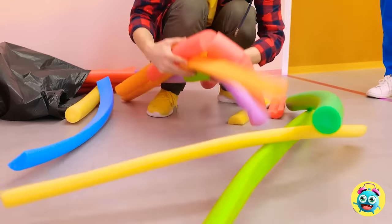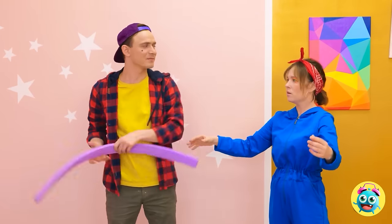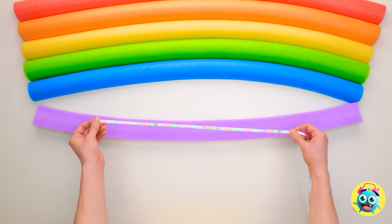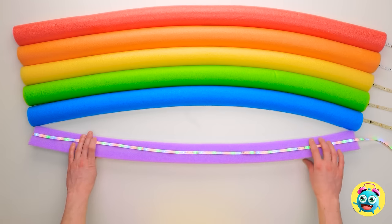Foam noodles? I don't believe it! This is fun. Get your own foam. That's mine. Oh, I know! I'll start by cutting them in half, and I'll attach some LED lighting strips to them. They're so colorful, they'll make a great rainbow.